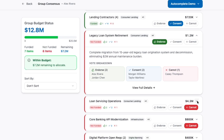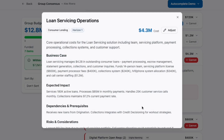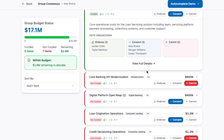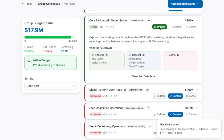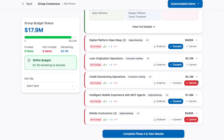Take this proposal. The team isn't aligned, and you can see exactly who voted cannot consent. And because they documented their reasoning in phase 1, you can see why. Now you have a real conversation, grounded in a documented concern, not a vague objection someone raises in the last 10 minutes of a meeting. The group works through it. Maybe the concern gets resolved, and maybe the funding gets adjusted. Maybe it gets deferred, but the decision is made together with full visibility into the trade-offs. And the budget tracker updates in real time. You always know exactly where you stand against your available investment.